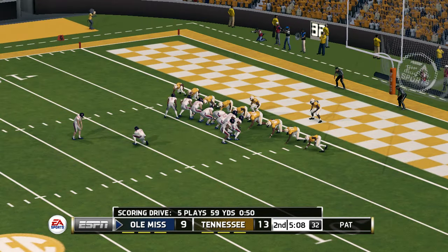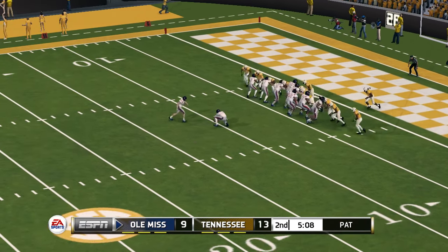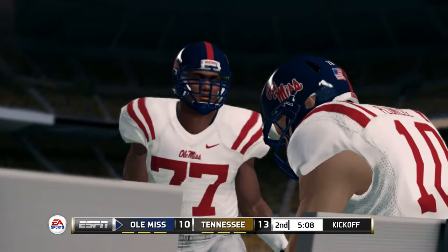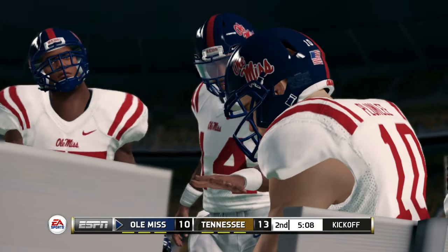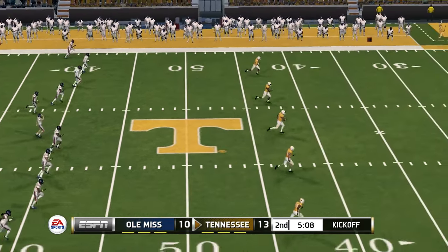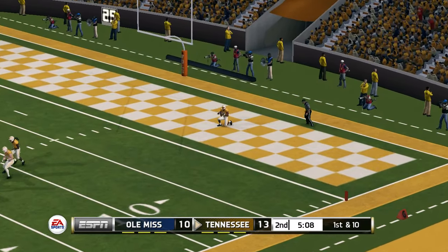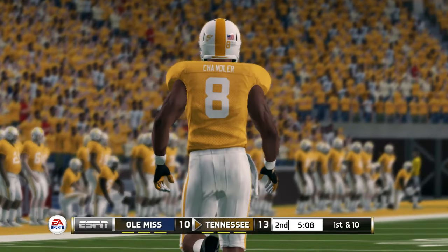Here's the point after to try to cut this to a three-point game. And he tacks on the extra point. It was a five-play, 64-yard drive, and they add 7 points to the scoreboard. Brett, I thought the key to that drive really had a lot to do with the quarterback and the receivers getting in sync, making it very tough for the defense to slow them down. So the score now, 13-10. And it goes into the end zone, down for a touchback.